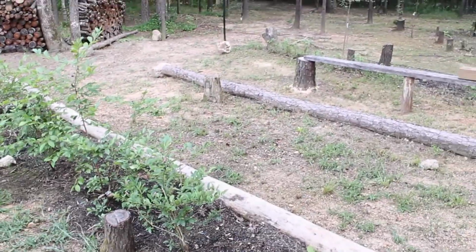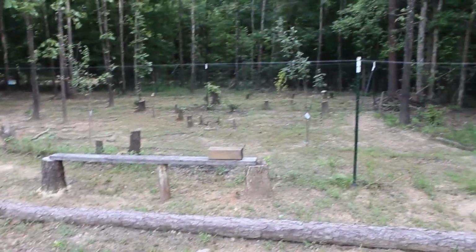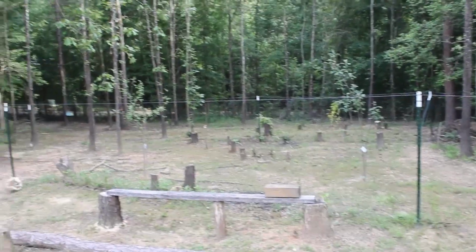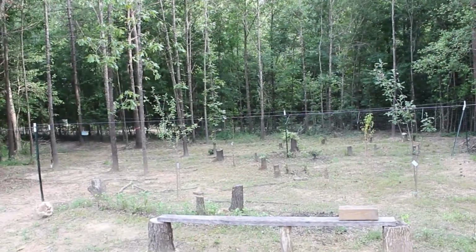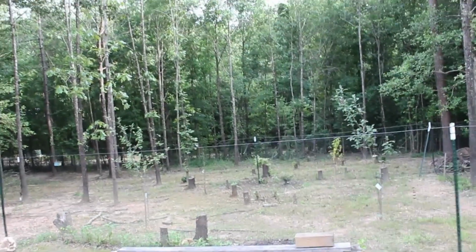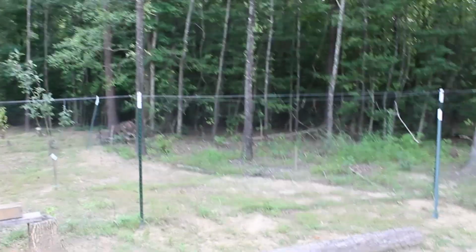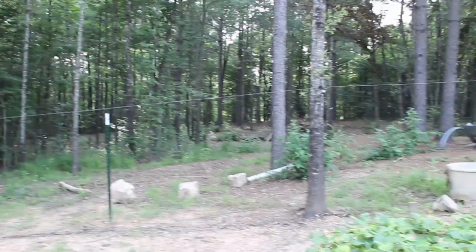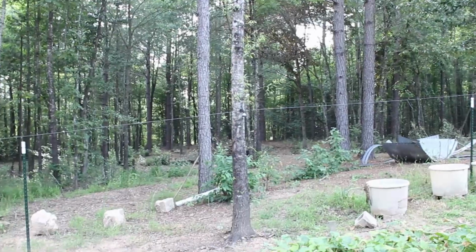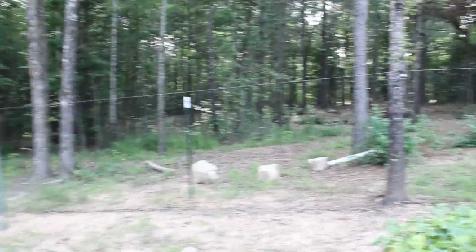Here we got blueberries, which will be expanding down further, another row of blueberries next year. And then we got the start of an orchard. We got 4 fruit trees. We got 2 apples, Pink Lady, a Granny Smith, and we have 2 peach trees. Next year the garden's going to be expanding out past this deer fence, about 30 foot past that deer fence. So that's what we got going for this section of the garden.